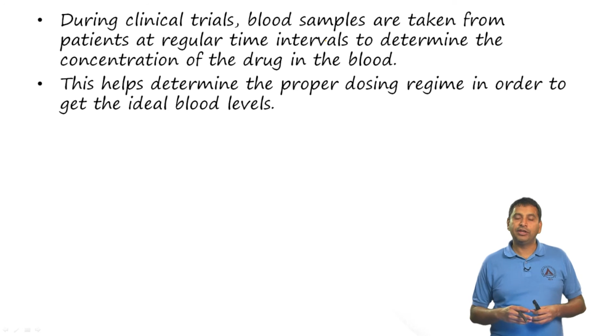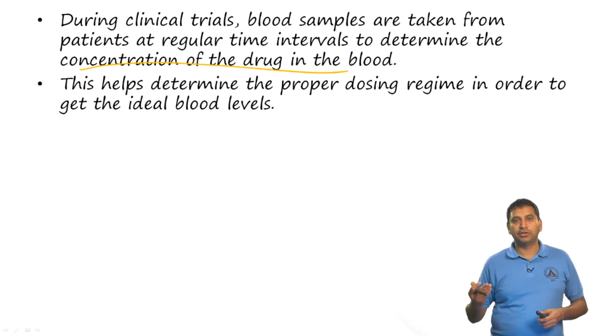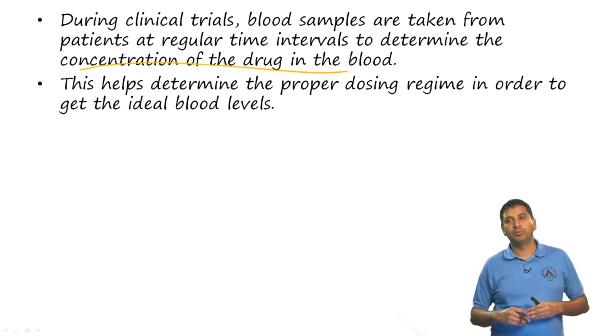Before a drug is actually released into the market, there are clinical trials that are conducted. So here blood samples are taken from patients at regular time intervals to determine the concentration of the drug in the blood. This helps us determine the proper dosing regime in order to get the ideal blood level. So you don't want the level to go up beyond the toxic zone. At the same time, you don't want it to be so low that there is no therapeutic efficiency.